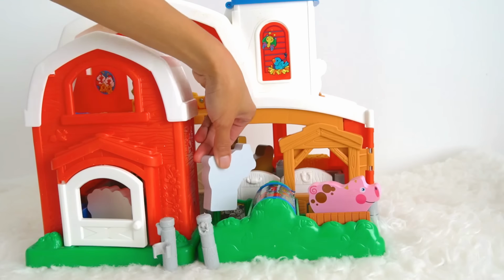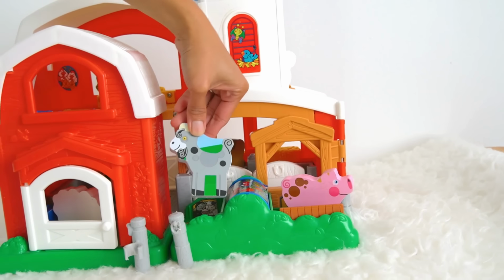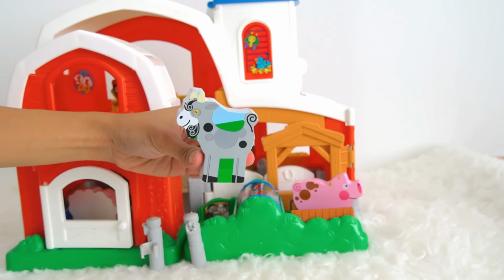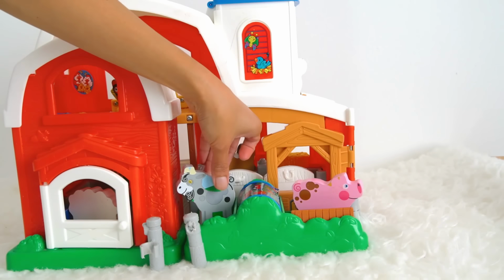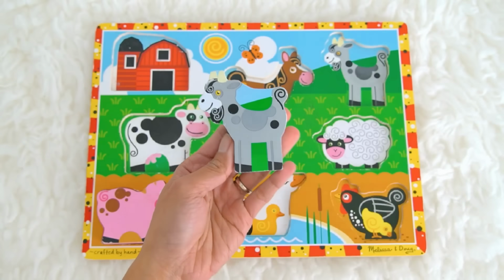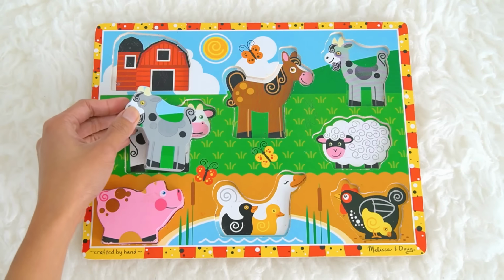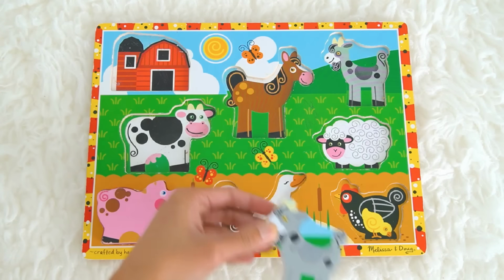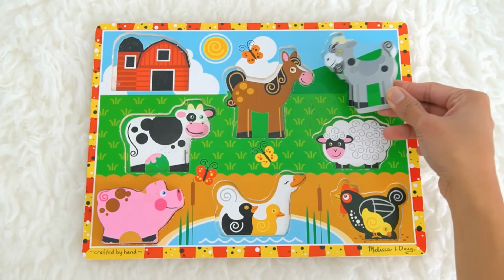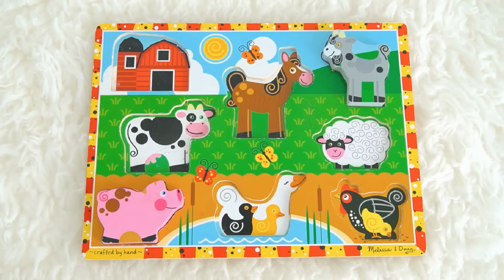What? Did you hear that? Meh! What animal says meh? Goat! This is a goat! Can you help Miss Kaye put the goat on our puzzle? Where are you, goat? Is this a goat? How about this? Maybe this one. What do you think? Yes, it's a goat. Goat.